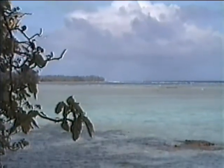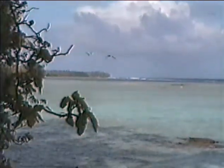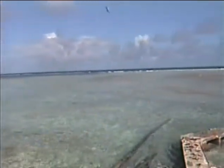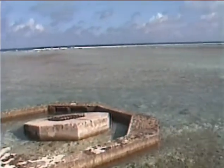That's the view from the south side of Palmyra. That's the most south side of the island here. We go get the lobster up there sometimes. Here is a little view. We are fishing here. There was a machine gun on that cement thing there.